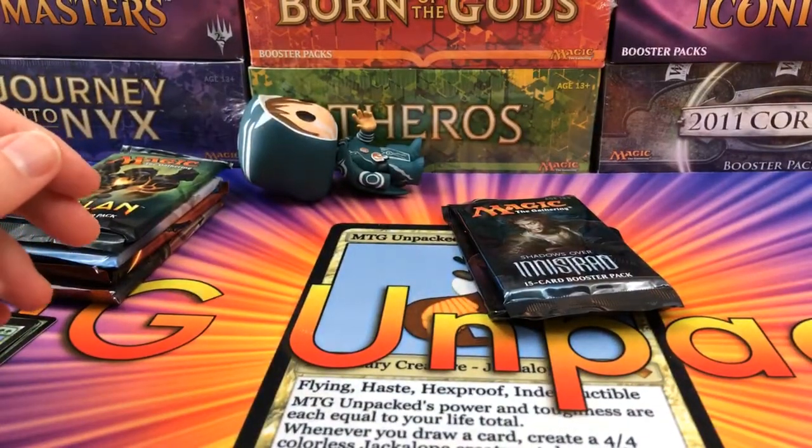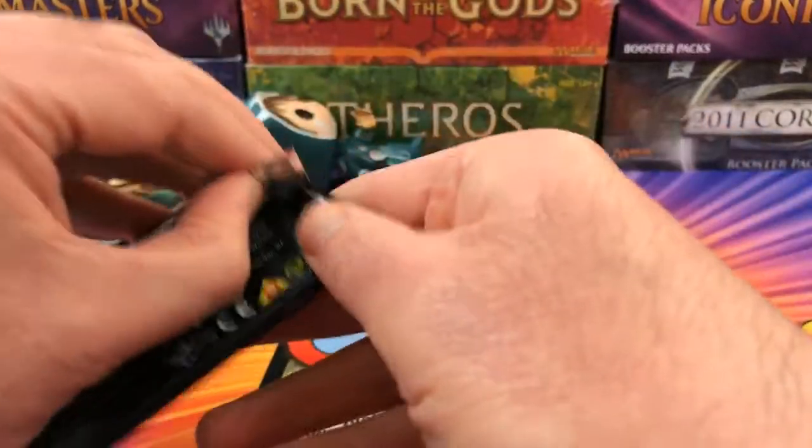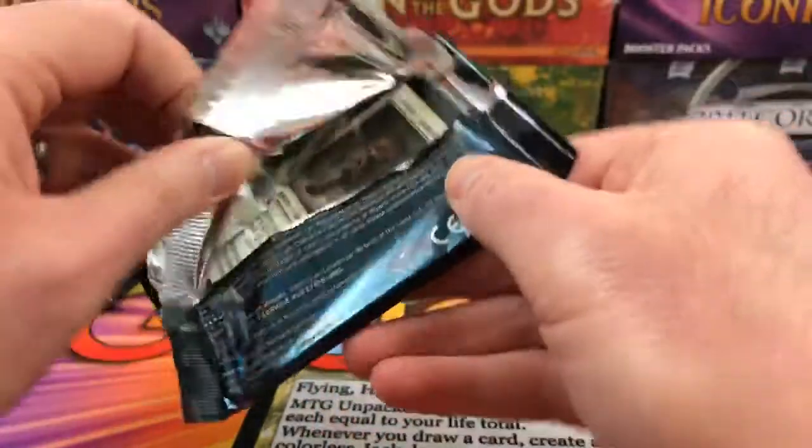Alright, so then we move on to these. These ones are sort of in the middle, I would say. Maybe Shadows is not quite as good as Eldritch Moon.